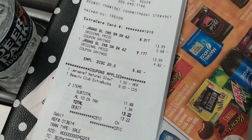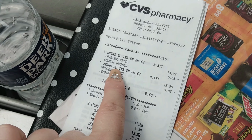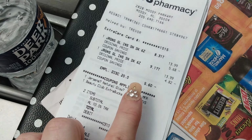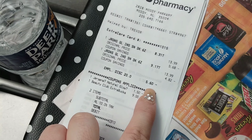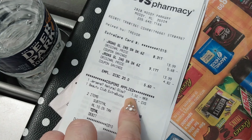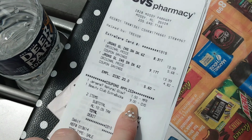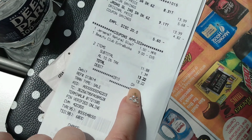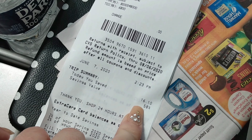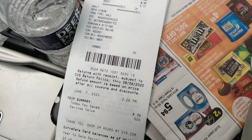So, here's the first transaction that I put on the counter, and I got the 2 Jergens Instant Sunless Tanner, and I got an employee discount of 20%, so that knocked off $5.60. There was a Jergens Natural Glow coupon on the CVS app, and that took $1.50 off. Then I had $9 extra bucks that I had previously, so I put that on there, and so I only spent $13.22, and that left me saving $16.10, which is a 58% savings on that. And then I also got some extra bucks to use on the next transaction.